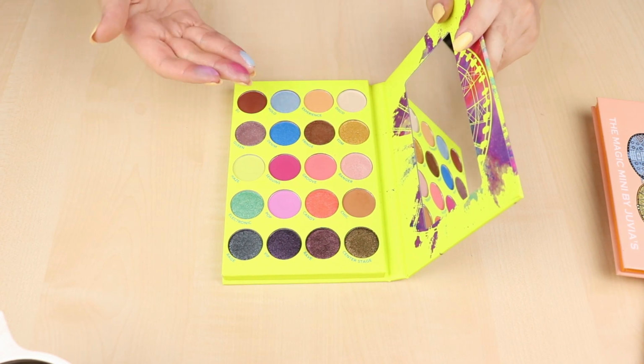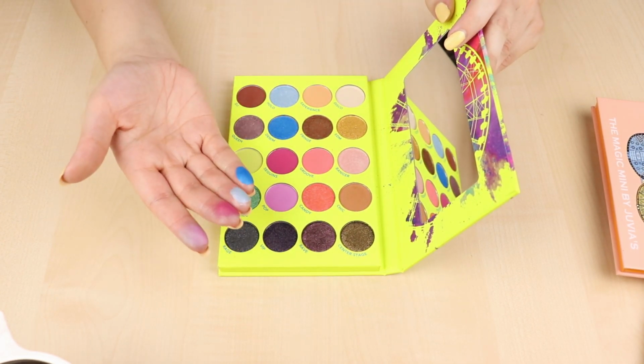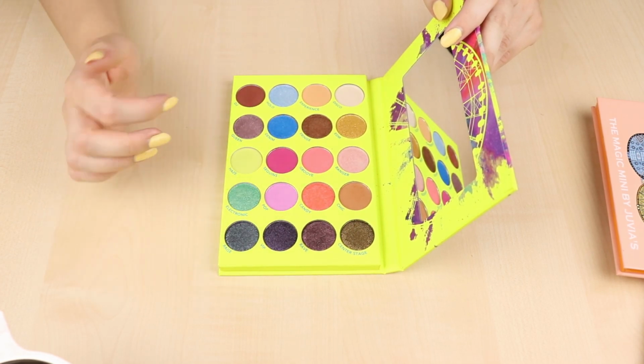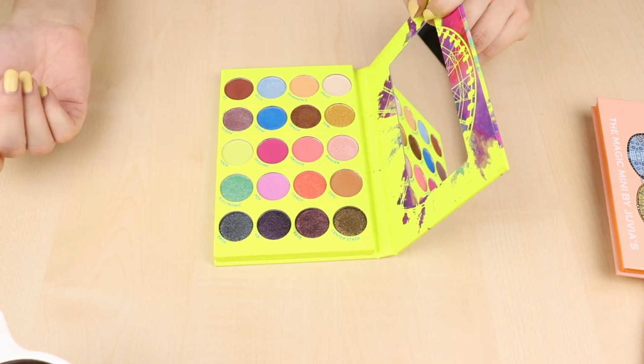I like the look of these blues, but I just never grab for them, ever. I also think I have these in my Colourpop Blue Moon palette right now, so I don't really need those blues. This looks nice, but not really special, this Queen shade.